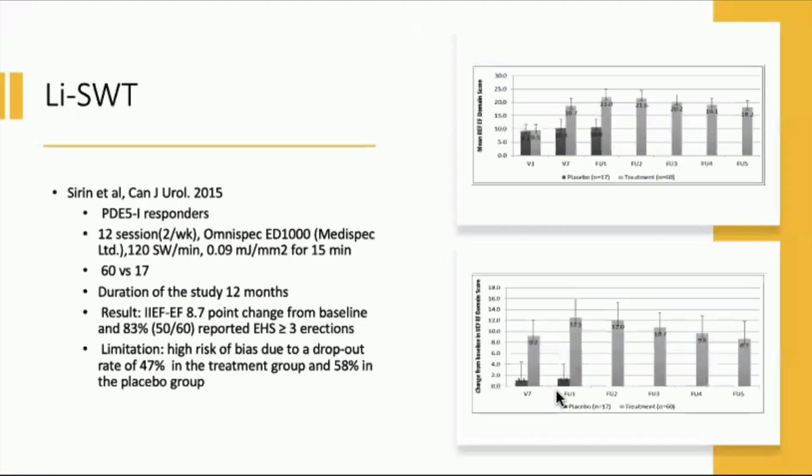Randomized controlled trials. Here's a trial done by Serene for PDE5 inhibitor responders. The protocol was 12 sessions: 2 weeks of treatment, then a break, then 2 weeks, so every 3 weeks, with 2 sessions per week and a total of 1,500 shocks per session. He randomized 60 patients to treatment versus placebo protocol. Duration was 12 months.